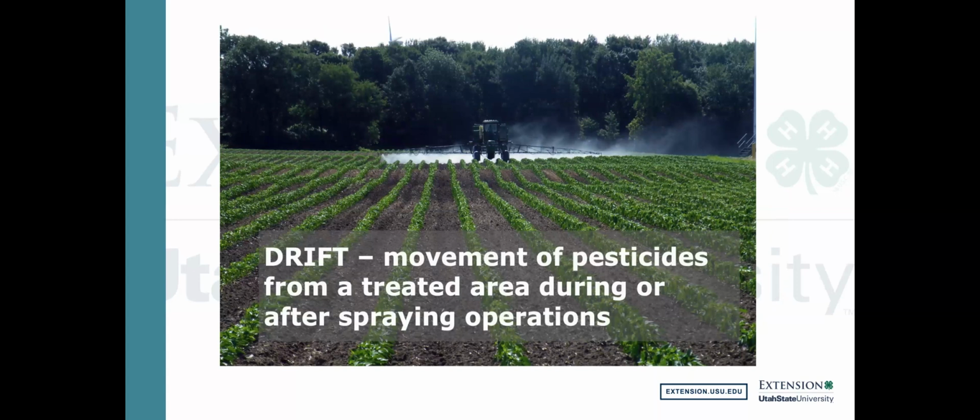Getting back to drift, after that 2-slide interlude from the 2 slides I forgot to move, drift is just that movement of pesticides from a treated area during or after a spray operation. So whenever you hear about drift, that's simply all it is. It's just the pesticides moving off target and landing on something else.